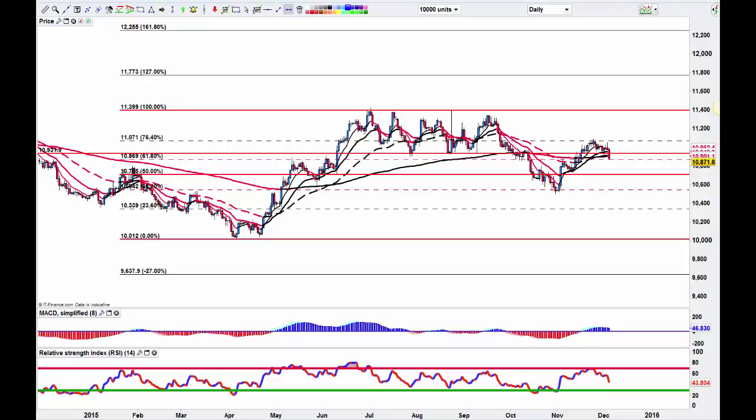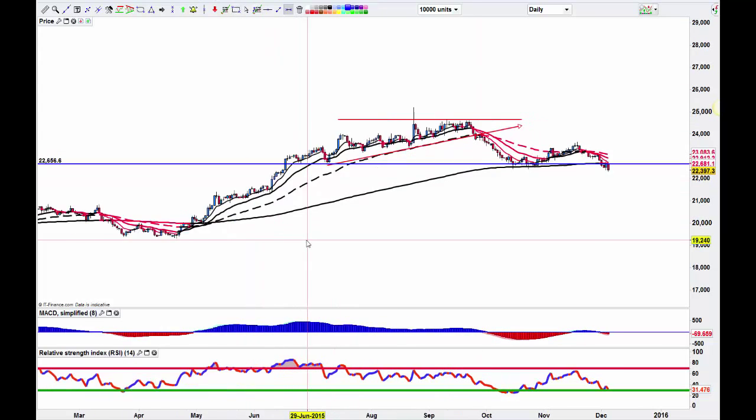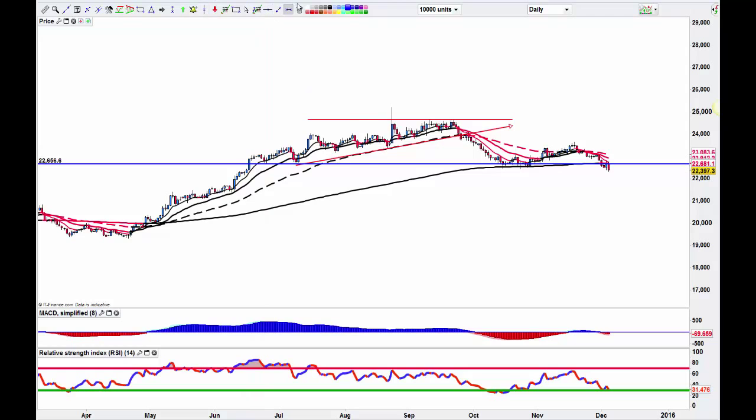What else was I looking at? Look at pound New Zealand. Now, let me declutter this and see if I can make more sense of what may be about to happen.